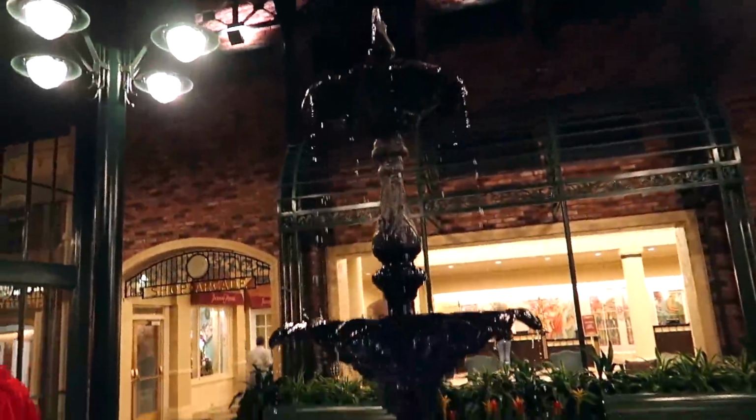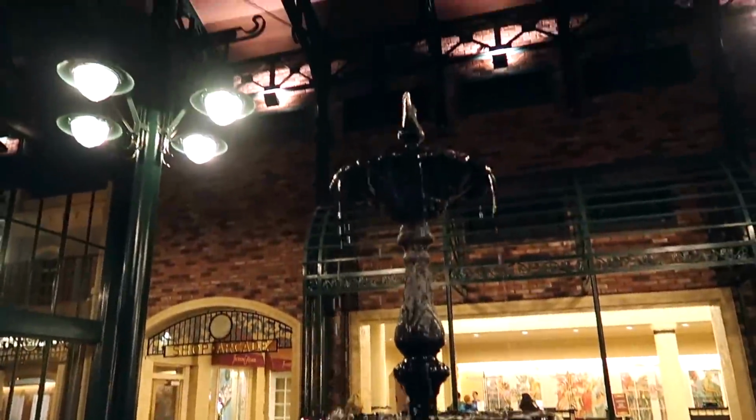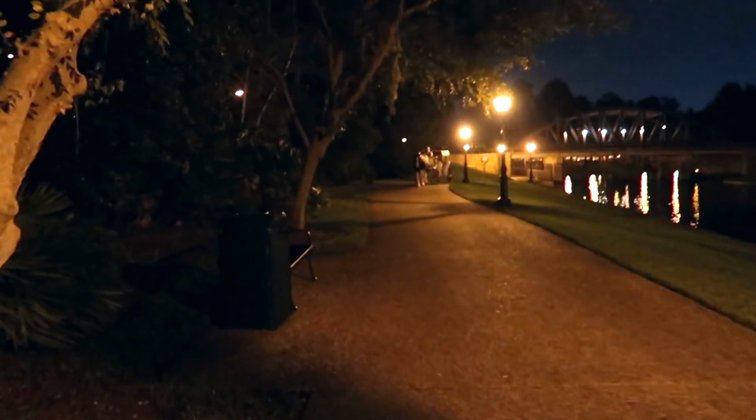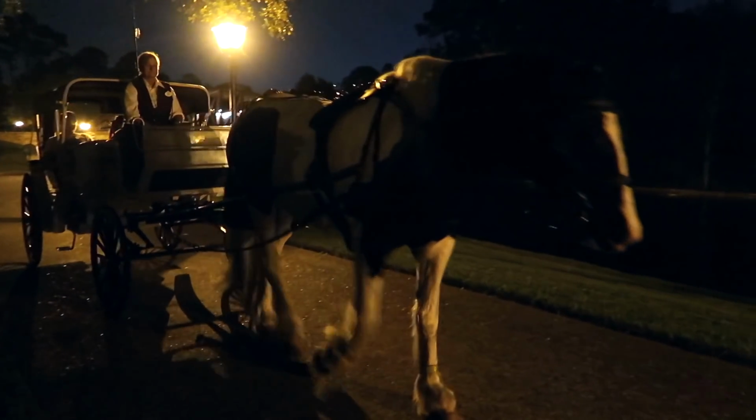It's pretty funny, the fountain in the lobby of the hotel here has a lot of doubloons. Doubloons? I don't think I'm saying that correctly. In the fountain itself, kind of as a wishing well, of course you see normally pennies and quarters and so forth, but I wonder if they're glued to the bottom. We're getting some walking in after eating. And another horse. Good evening, sir.